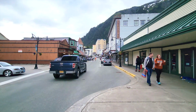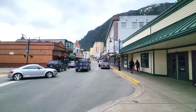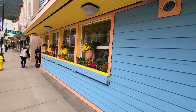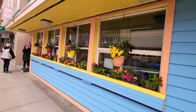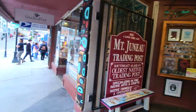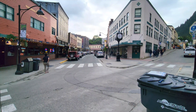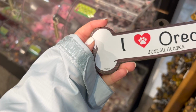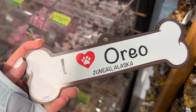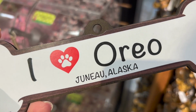After dinner, we had a few more hours left to explore the town. Downtown Juneau is very walkable. There is no shortage of restaurants, bars, or gift shops. Probably good to walk off some of the food we just devoured. Of course, we had to get this for our dog Oreo. It was meant to be, and we miss her so much.